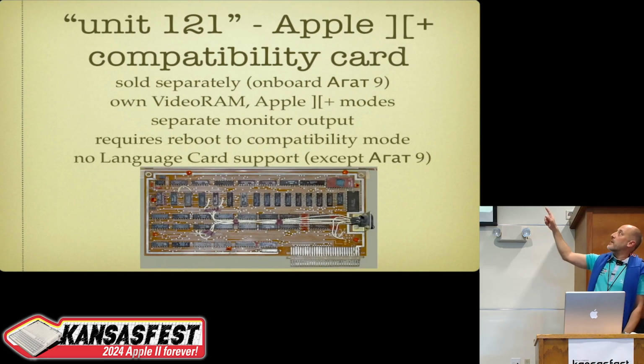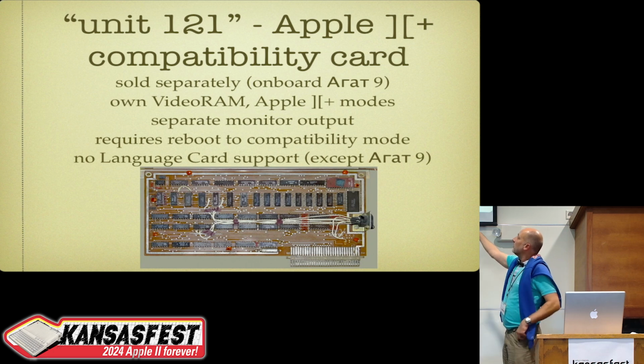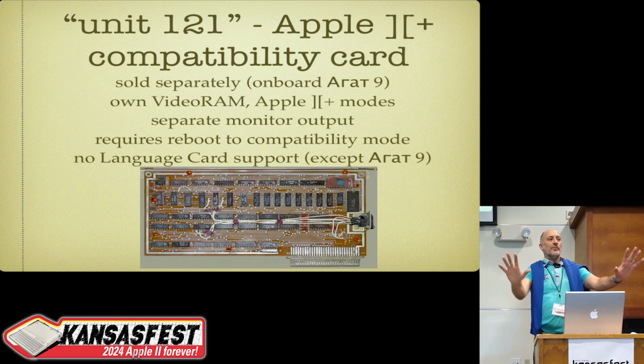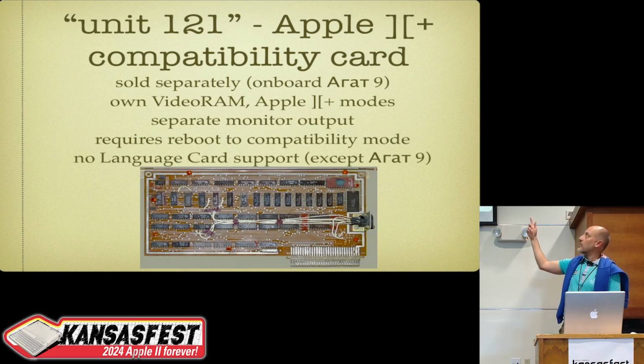The so-called Unit 121 was in fact an Apple II Plus compatibility card, sold separately, not available with the computer originally, but it was on board the last version, Agat 9. It had its own video RAM, Apple II Plus compatible modes, and a separate monitor output. So you had two monitors, one with Agat modes and one with Apple II modes. And it required a reboot to compatibility mode. It had no language card support, but there was a language card on board Agat 9.